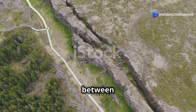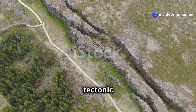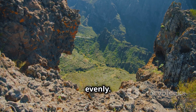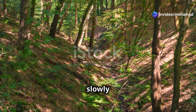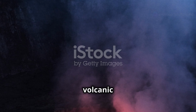The differences between the Eastern and Western Rift Valleys are because of the different ways the tectonic plates are pulling apart in these regions. In the Eastern Rift, the plates are separating relatively quickly and evenly. This has created wide, open valleys. In the Western Rift, the plates are pulling apart more slowly and unevenly. This has created narrower, deeper valleys and more volcanic activity.